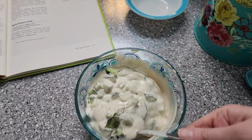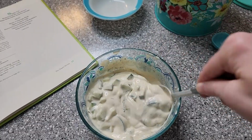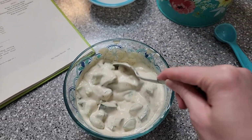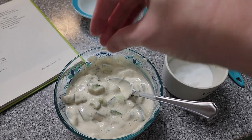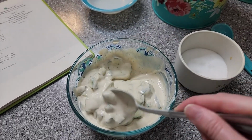But this is coming together in probably one of the fastest dinners that I've ever made on the channel. So this is gonna be a plus in its favor. And I almost forgot, we gotta do a little bit of salt. So we'll go ahead and mix that in. Now we're done and we can put it in the refrigerator.